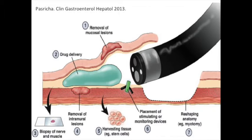So I'm just going to be very brief. Don was kind enough to ask me to just give a brief introduction to POEM, which is per oral endoscopic myotomy, which is a relatively novel endoscopic approach to the treatment of achalasia.